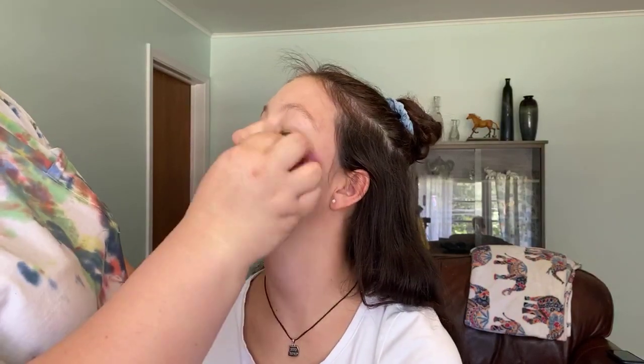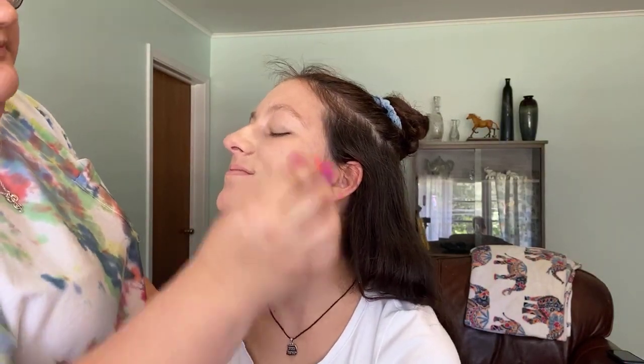You're already beautiful, but look at you. I love how it blends so evenly. Yeah, it just blends right out. Even when you were applying it with a brush, it blended pretty easily.